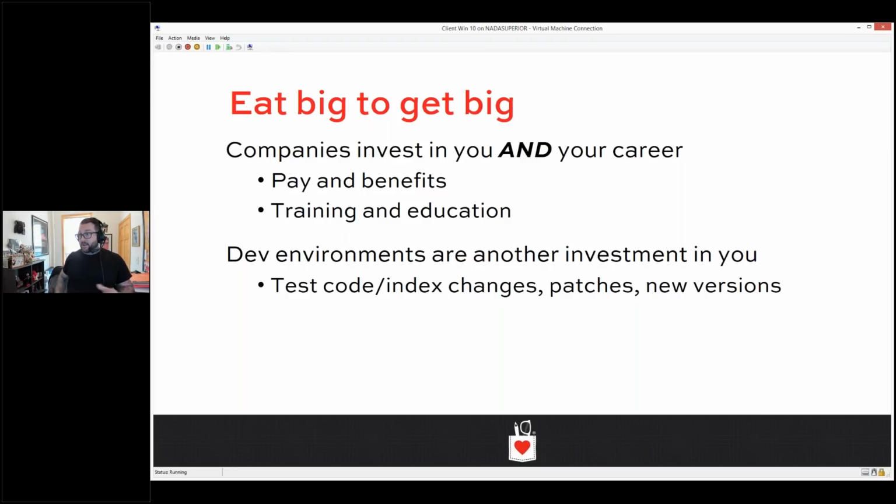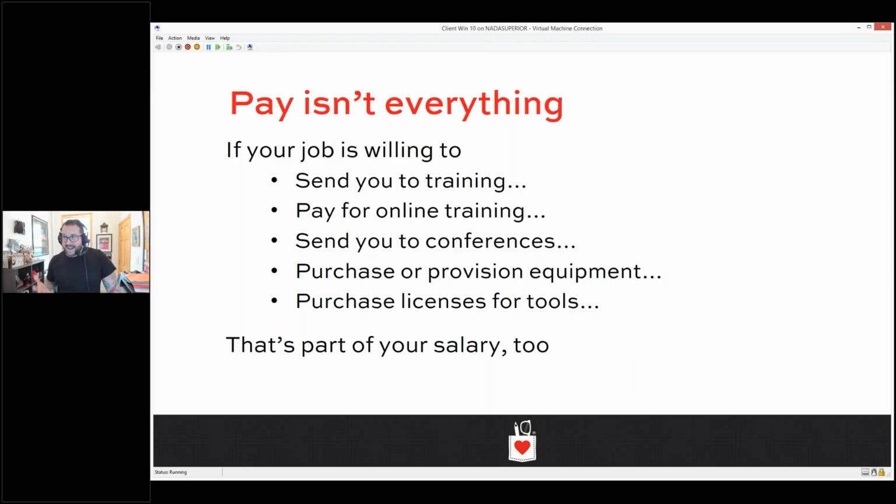It's a safe place away from production where you test code and indexes, where you test patches for SQL Server, where you test new versions of SQL Server and see how they work with your code. If you can't do that in production reliably or safely. Now, pay isn't absolutely everything. And I know it probably sounds like an easy thing to say for a guy who once drank a $450 glass of scotch, but it's not.